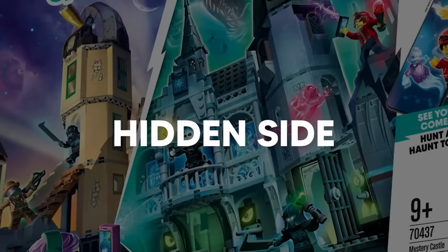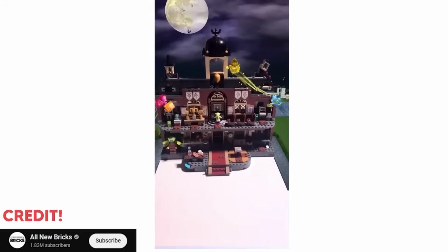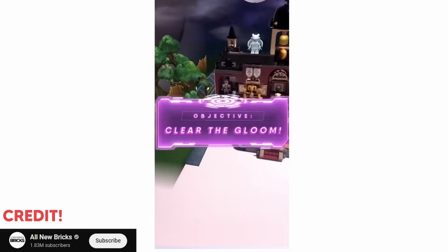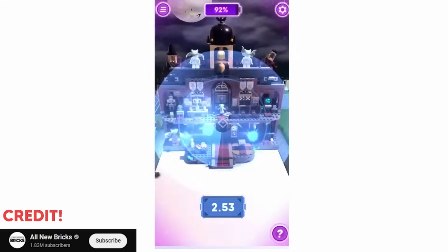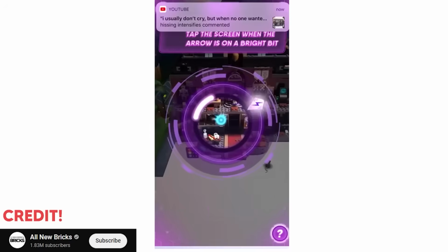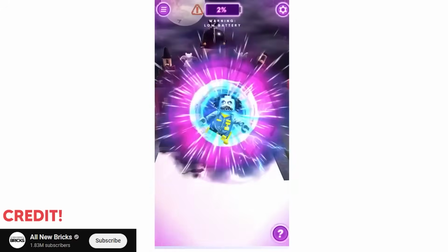Next though is LEGO Hidden Side. Back in 2019, LEGO introduced to us a spooky augmented reality world with the Hidden Side theme. It was all about chasing ghosts and bringing the toys to life through an app on your phone. The concept was pretty cool. I mean, physical sets merging with digital gameplay in a hidden side of AR, or augmented reality.